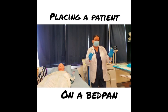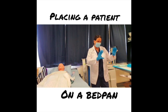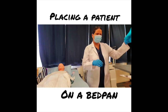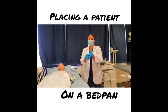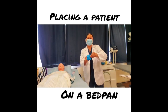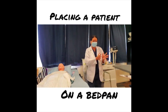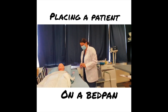Now, the remaining items I have on the table, I can use both hands to dispose into the trash. So I place this into the trash. I proceed to remove my gloves, place this into the trash, come back, wash my hands 15 to 20 seconds, and come back to my patient.